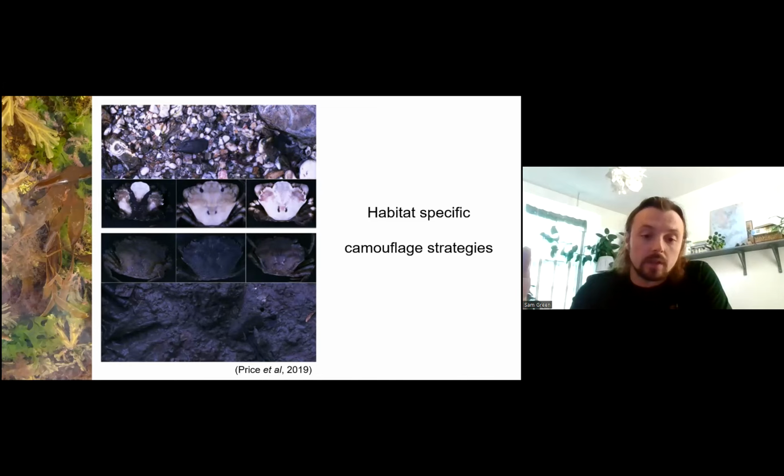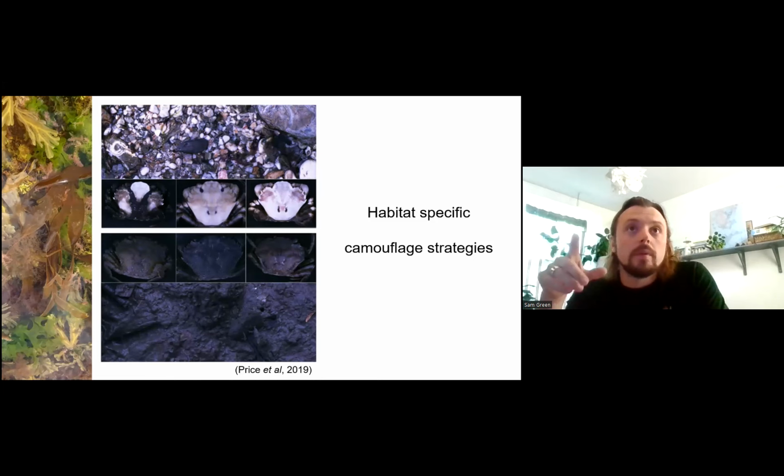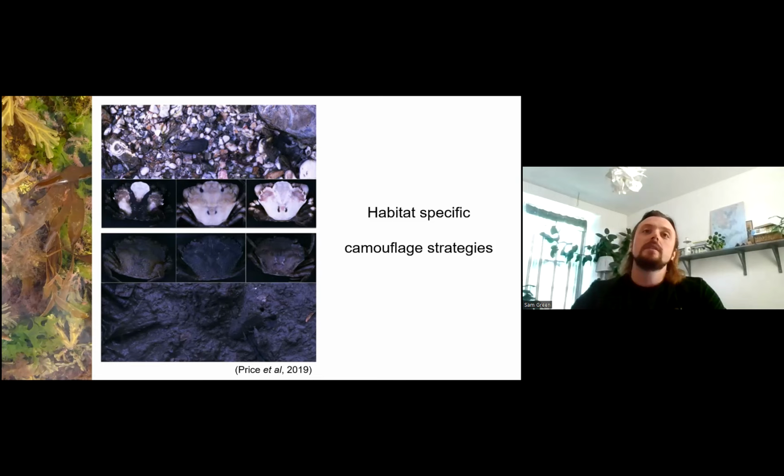So here, this is the green shore crab. And the top image shows juveniles that live in rock pool habitats, which are much more variable in terms of their color and pattern. And the bottom images show the mudflats, which is much more uniform. And so you can see with the juvenile crabs, the ones that live in the variable habitat tend to look like they're relying on disruptive coloration a bit more, whereas the crabs that live in the uniform muddy habitat are much more uniform and rely on maybe just background matching.